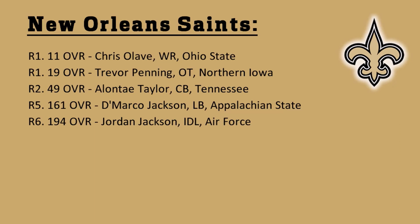And from that perspective, this class addressed two of the biggest areas of need, with instant starters probably, and they added some quality depth at other positions that they needed. Just in terms of the value at the top, like I talked about, didn't love that.